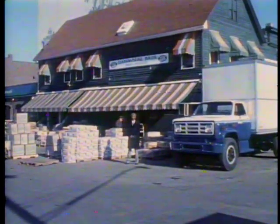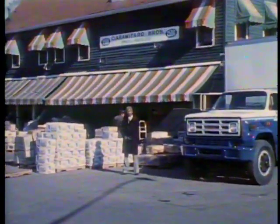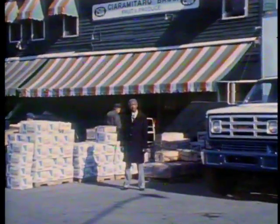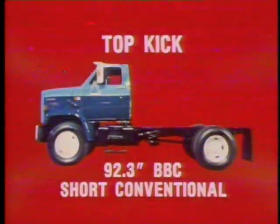Profitable businesses often depend on tough, efficient, economical to operate medium duty trucks. So why should a truck user buy GMC's medium duty conventional model trucks? Well, GMCs are designed and engineered to perform virtually every vocational job. Two conventional cab model dimensions are available from GMC: the 97.5-inch BBC conventional and the 92.3-inch high cab short conventional. GMC's Top Kick.